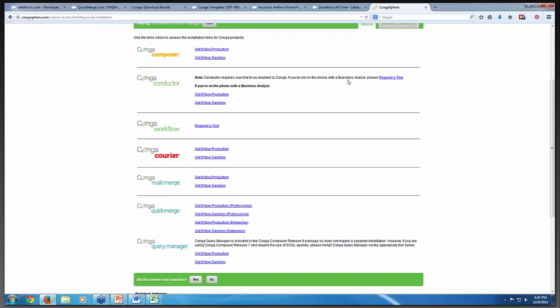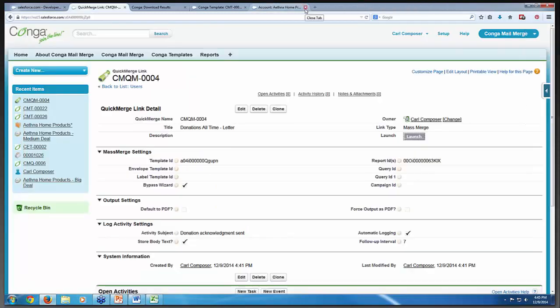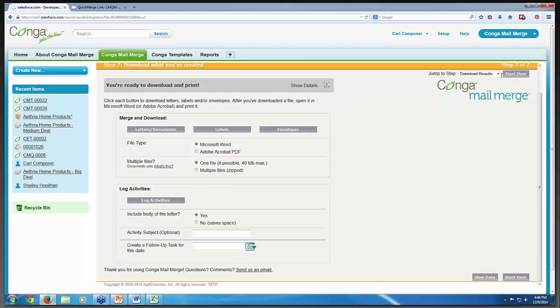So we have about 15 minutes left. I'm going to show you guys how to do a label because we've been focusing on letters all the way up until now, and I'd like to show you how to do that in case people are interested in that type of solution. Labels and envelopes are pretty similar, so if you can do a label, you can do an envelope and vice versa. Okay, start over. It's spinning here, so we'll give it a second.